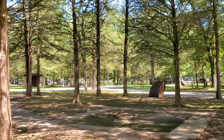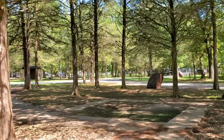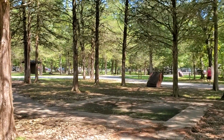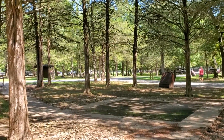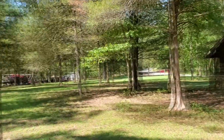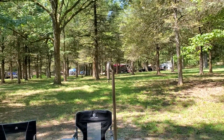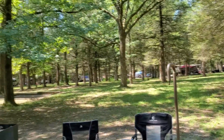I'd like to do it again, but we'll see. But anyway, it's really beautiful. A lot of trees, lots of good shade. There's a breeze in here today. There's a few flies. Of course, you can burn campfires down in here. True campground. And just a really, always a fun family gathering this time of year.